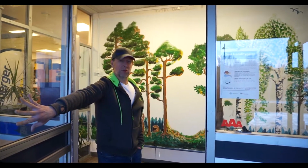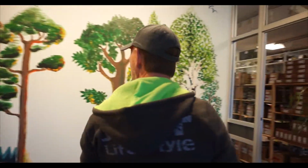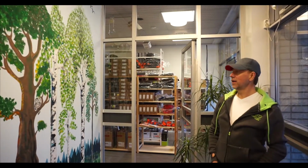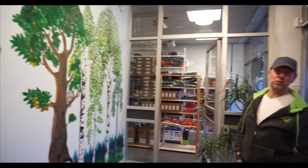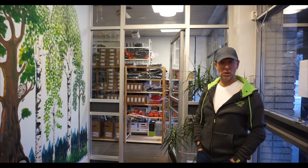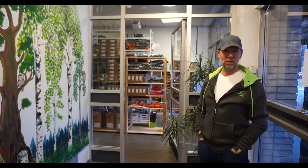Hi everybody, welcome to the new store. As you can see here, we have this new painted wall with some nice trees, which was done by a friend of ours, Fia Fidel. There's a couple of animals and a lot of trees in this beautiful picture that we have here in the entrance. We can see how that was made by a time lapse, which is going to roll now.